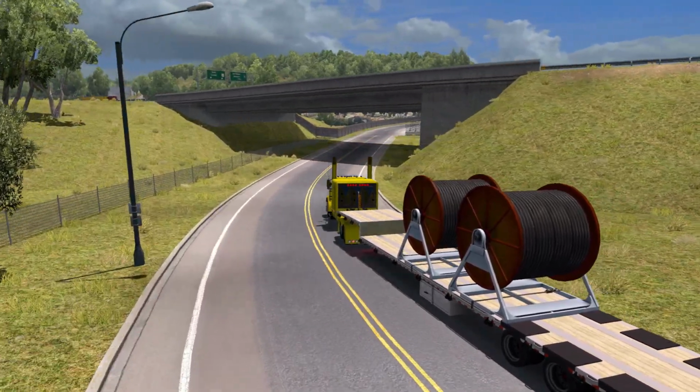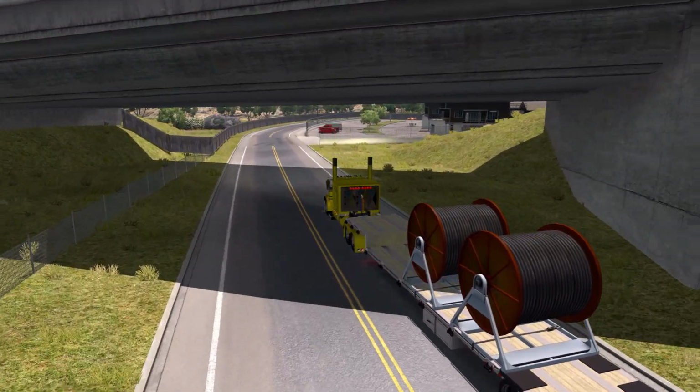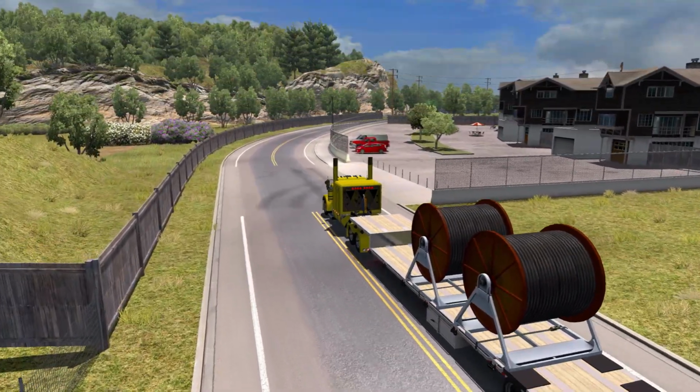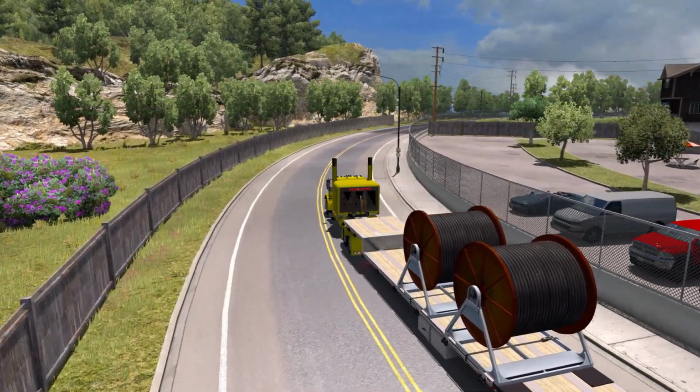He's got photos of backhoes and farm tractors, but I saw a construction house and the Fontaine empty as well, so if you want to haul an empty trailer, you've got that as well. And of course the cables here.